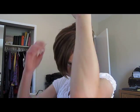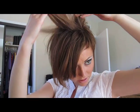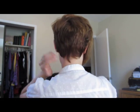And then you have all these short little pieces on top. They're kind of highlighted. The rest is a dark, kind of warm chocolate base. So it's got the warm highlights to sort of warm up the face. Since my eyes are hazel, it kind of makes the green in my eyes stand out to have the reddish highlights. So there it is in the back.